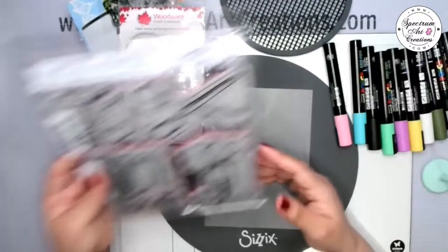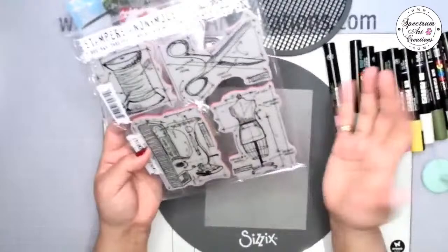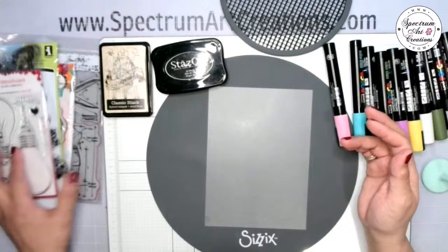This is the Tim Holtz sewing blueprints. Yeah, this is like the fabric. And so it's got a large spool, a scissor, a sewing machine, a dress form, and they're big. They're like as big as my hand. So those would be good to try. Let's see how far we can push this. So what should we start with? Should we start with a mandala? Or a light bulb, because it won't take that long to color it in.